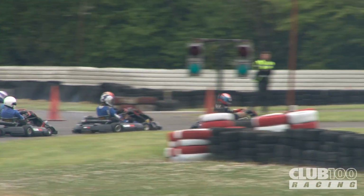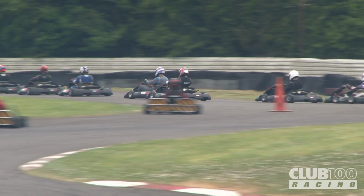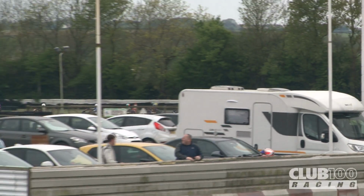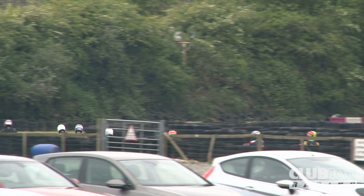Tipping into the hook, it's Holmes leading from Dix. Dix covering off a move from Norris. Tyler Mays trying to make a move on James Hattersley, can't get it done. So it's a good clean start through the hook for the first time. Behind the motorhome. I'm going to have to get a motorhome to carry all my gear, you know. Behind the timing tower and then down the Lancaster Straight.